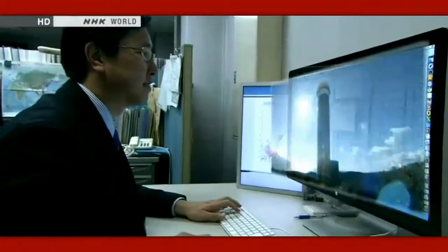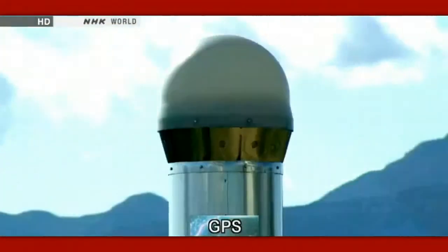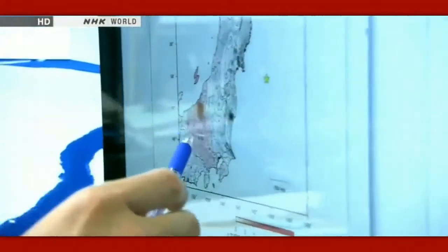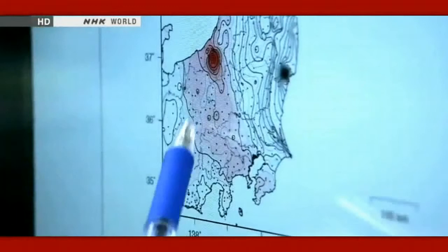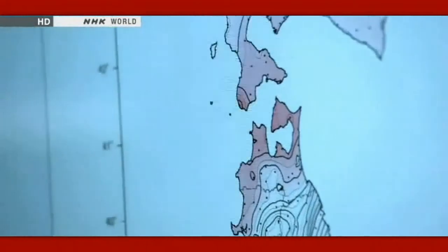Takuya Nishimura analyzes the movements of the Earth's crust all over Japan. He studied data from GPS monitoring stations in various parts of Japan. He noticed something strange that had not been recorded previously. I've never seen upheavals of this pattern on this scale before.